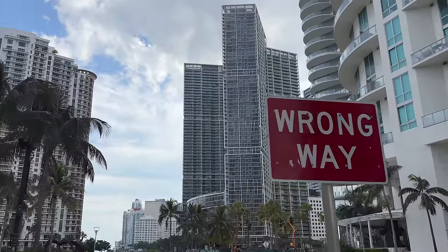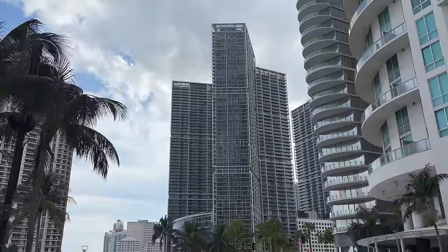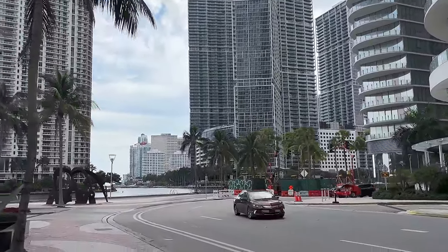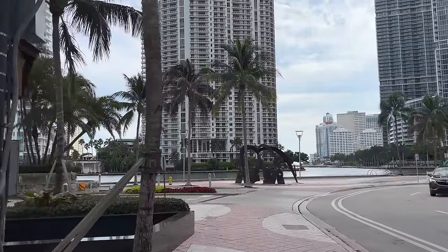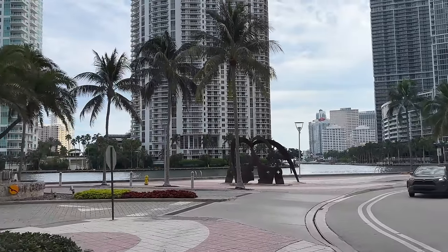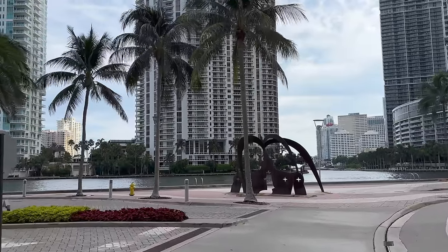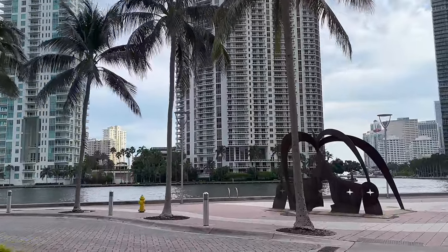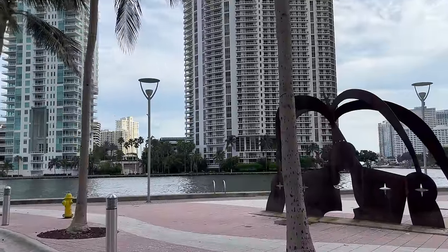In the distance, this is the W Hotel and Residences. This is in Brickell. This is a very unique building. It's one of my favorites. It has tons of amenities. But directly in front of us is Brickell Key, which is its own island, separate from downtown Miami and separate from Brickell, where it has many luxury condominiums and residences. And its own private bridge to get to the island.